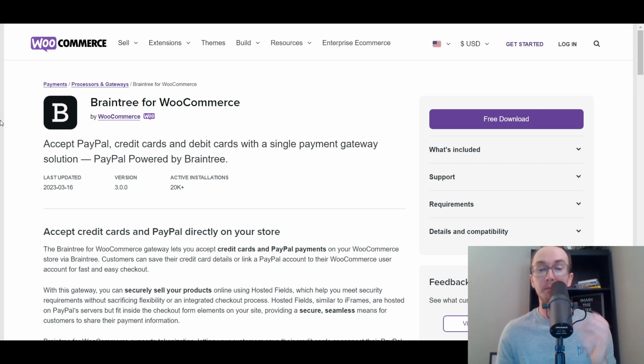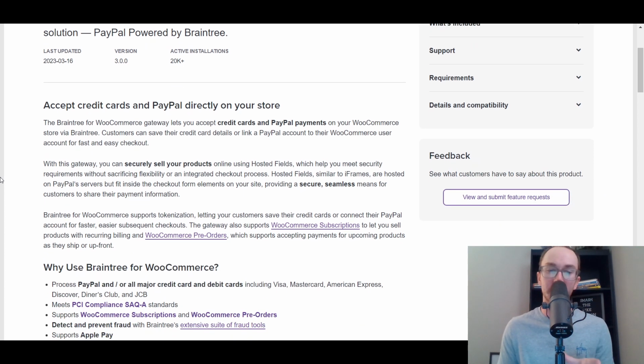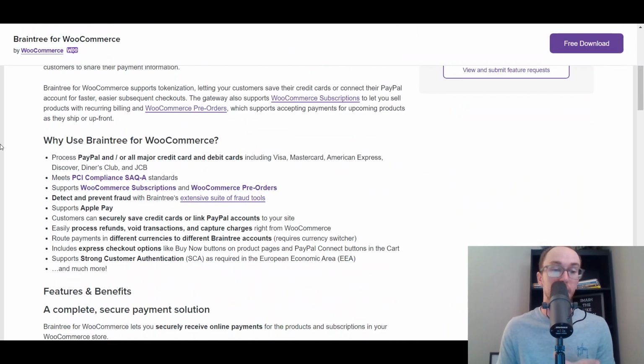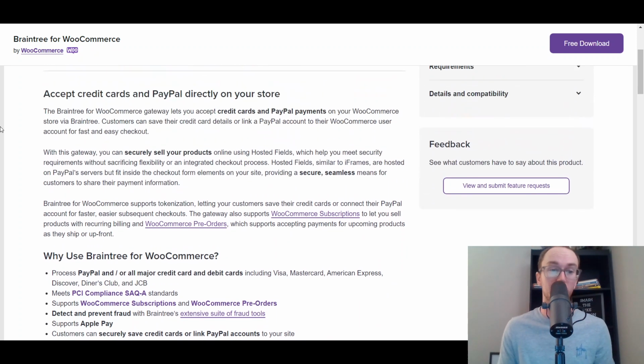They have more customization in the payment gateway, where you can test more things with the fields that you have in your checkout and really customize it a little bit more than just a traditional PayPal checkout like you would have with PayPal payments. Additionally, Braintree allows you to, of course, accept PayPal payments as well, which is really cool.